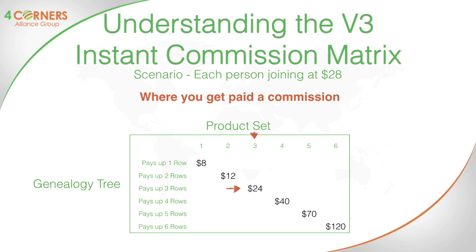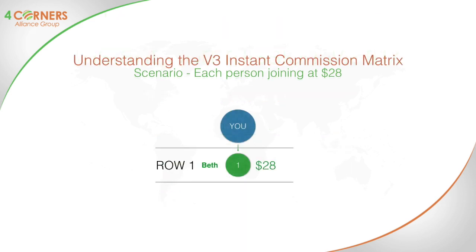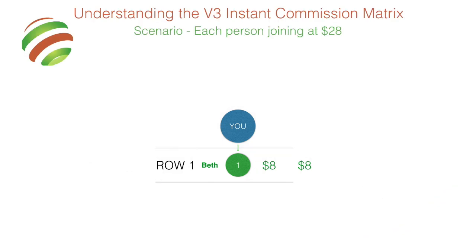All of your row 3 is going to pay you $24 when they buy product 3. All of your row 4 is going to send you $40 when they buy product 4. All of your row 5 will send you $70 when they buy product 5. And all of your row 6 will send you $120 when they buy product 6. Okay, so let's take a look at this from your downline point of view. So what we're going to do here, we'll make an example. We've got Beth, and Beth just paid her $28, and out of that $28, $8 is the admin fee, $20 for the product.